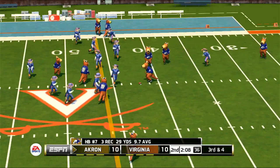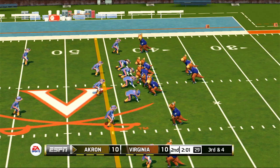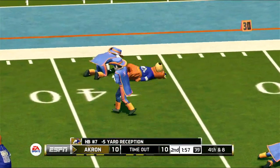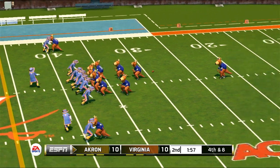And I thought this play was going to go for more yards, but the defense did a good job of shutting it down before the halfback could get any further downfield. Throws complete. Big loss. They're stopped for a 5-yard loss. Well, that's just a sound play by the defense. They dropped him well short of the line of scrimmage.